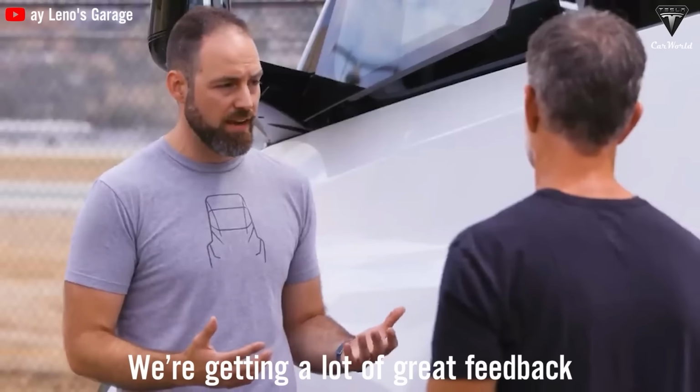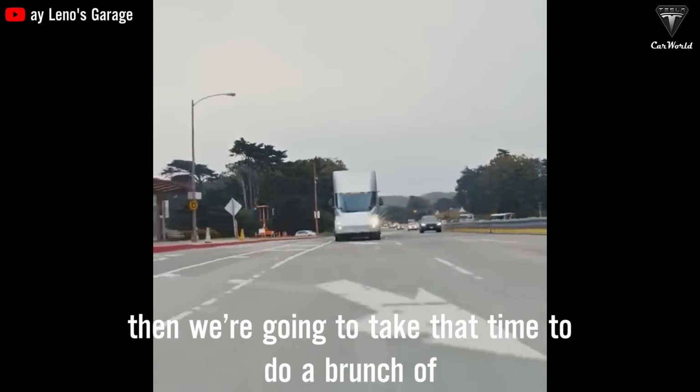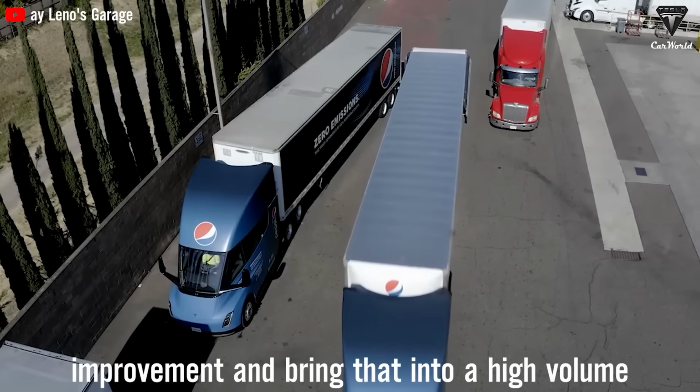Really great driver feedback. And then we're going to take that time to do a bunch of improvements and bring that into a high volume.